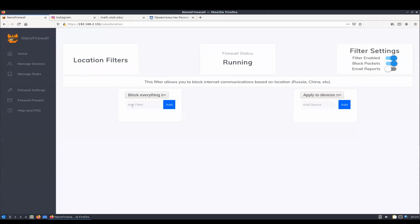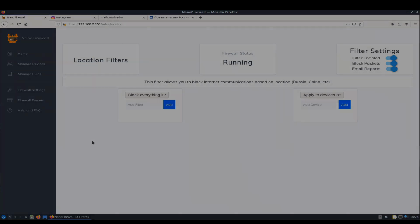If we wanted email reports anytime someone went to a bad location, what we can do is turn on email reports, and as long as the email address is set up in our firewall settings page, you'll be able to get reports that someone tried to access a bad website.